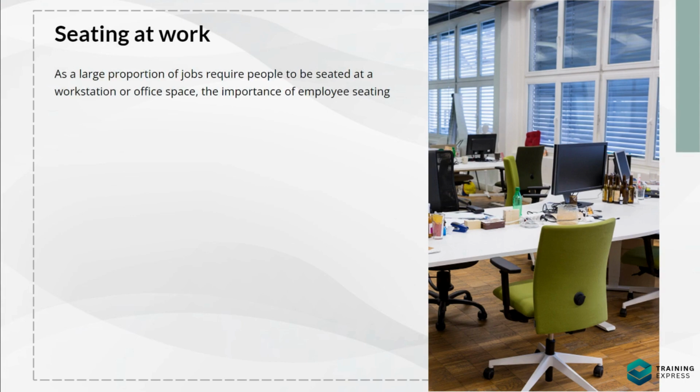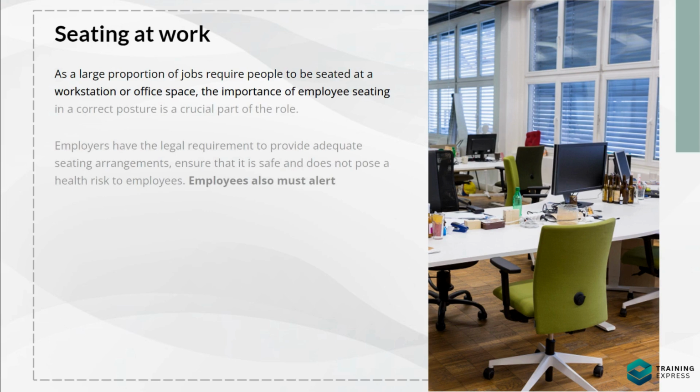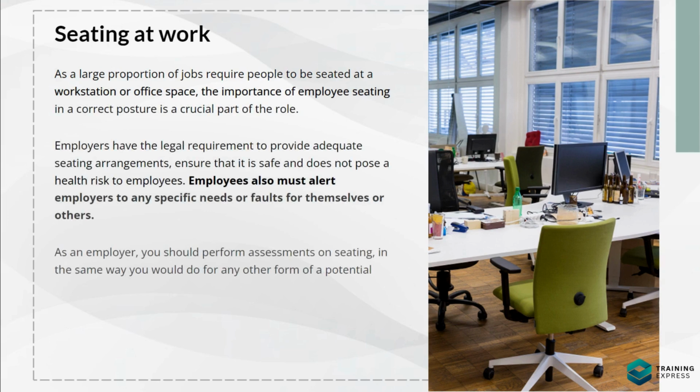Seating at work. As a large proportion of jobs require people to be seated at a workstation or office space, the importance of employee seating in a correct posture is a crucial part of the role. Employers have the legal requirement to provide adequate seating arrangements, ensure that it is safe and does not pose a health risk to employees. Employees also must alert employers to any specific needs or faults for themselves or others. As an employer, you should perform assessments on seating in the same way you would do for any other form of potential hazard.